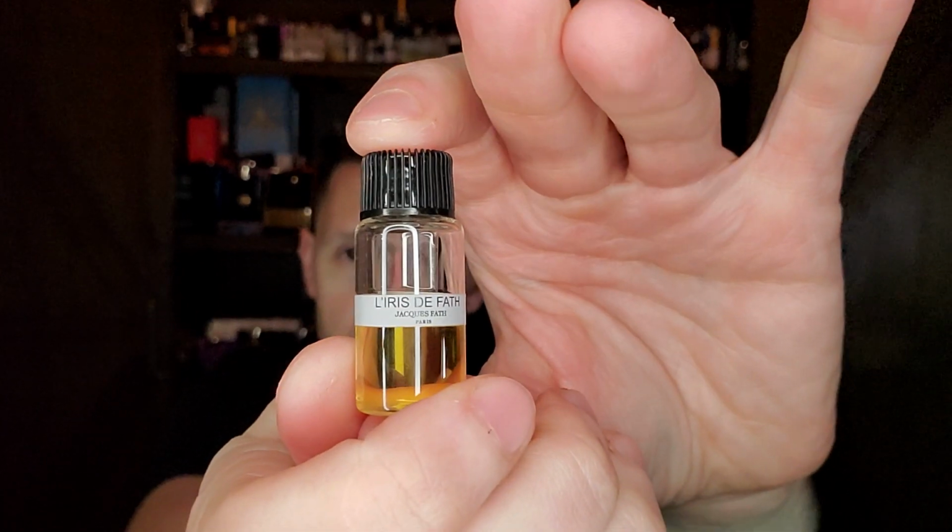This is only a little 4 mil, sorry. I think 30 mils of this runs you over $1,000. It is one of the most expensive iris fragrances money can buy. It's floral, it's powdery, it's got the orris butter and the orris absolute. They've mixed it with violet leaf, violet, Turkish rose absolute, carnation. I'll do a full review on this one day. With oakmoss and vetiver, sandalwood.